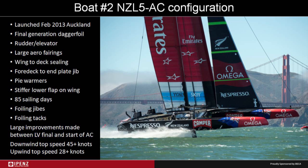So boat number 2 launched in February of 2013 in Auckland, and we sailed about 25 or so days in Auckland before we had to ship out. The changes there were subtle changes to the hull shape, but the boat was intended to be a fully foiling boat from day one. The beam design was pretty much the same as the first boat, so a lot of things were very similar.